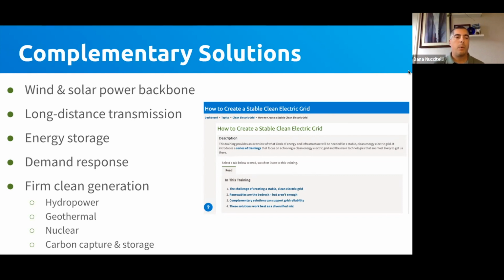Those are the ones we're going to talk about tonight. And then on top of that, we've got pages on firm clean generation sources: hydropower, geothermal, nuclear, and carbon capture and storage. Those we're going to talk about in 2 weeks in part 2 on the 20th. So stay tuned for that one, but tonight we're going to talk about those top 5.